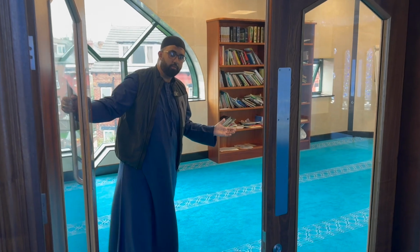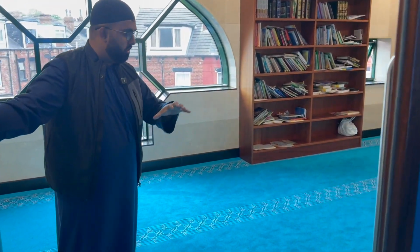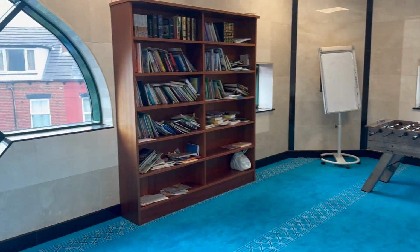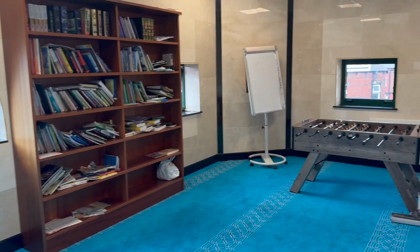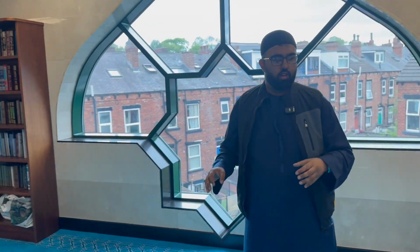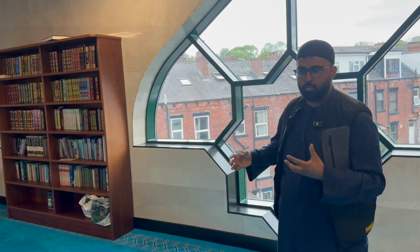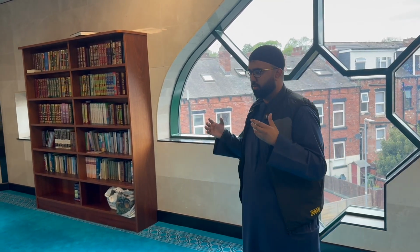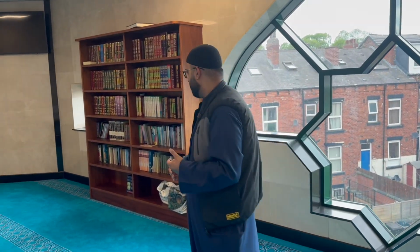So welcome to the library. Again, a small kind of secluded area. And you're probably wondering why they have a football table there. Again, a lot of children come to the masjid, they have their classes on. So having a small bit of entertainment for them keeps them occupied, keeps them away from trouble that can happen in the streets. The parents know they're in a safe place, alhamdulillah. So it serves a good purpose in that sense.